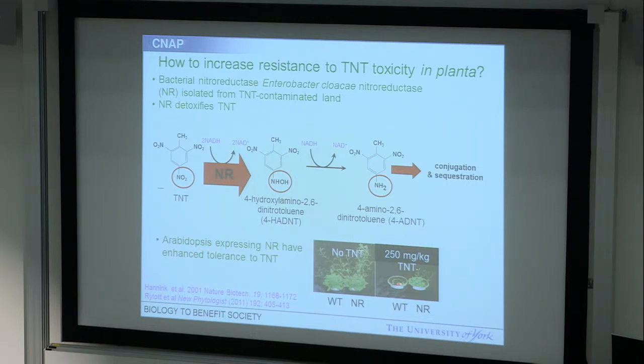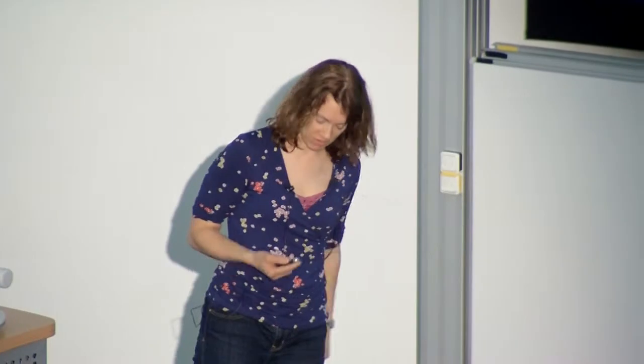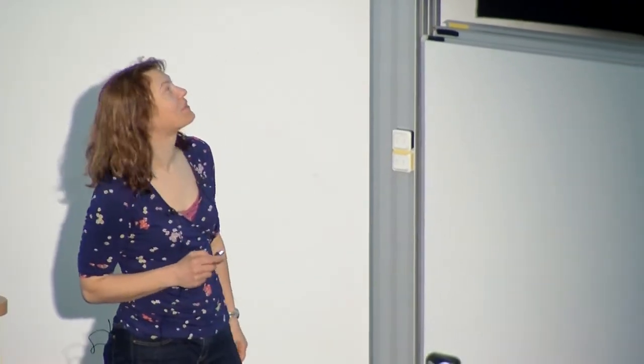So here we've got the wild type growing on TNT, and it's really struggling. It's not going to make it to the next generation, whereas the nitroreductase expressing lines are setting seed, and they're doing very well. So that's increasing TNT, but TNT is not alone. It has a kind of Bonnie and Clyde relationship with this other chemical here called RDX.